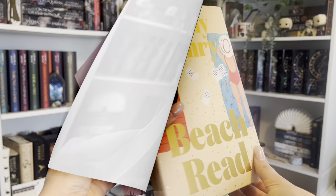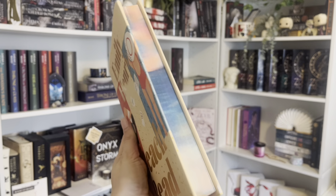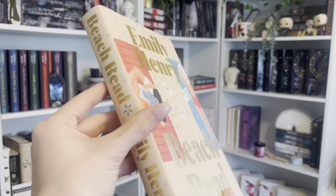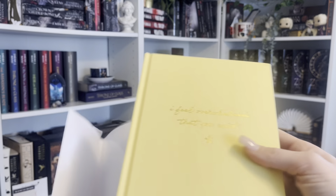Oh my god. Then we have Emily Henry's Beach Read. I can't. Look at, this is why I got this book. The sprayed edges. Are you kidding me? Like, this is just so beautiful. And again, we'll take the dust cover off this. Look at that.